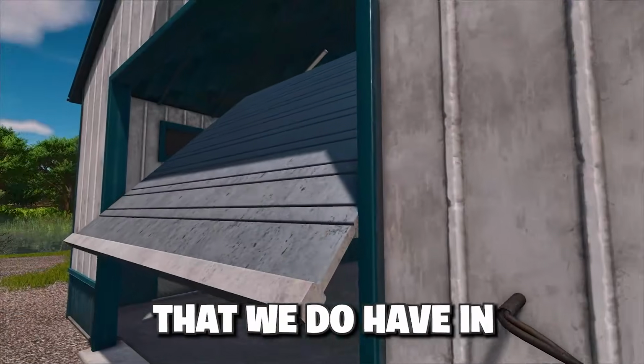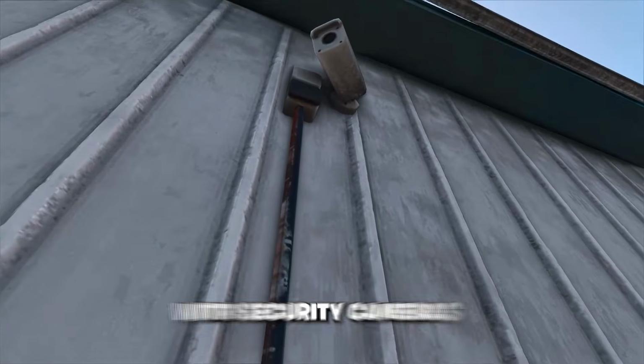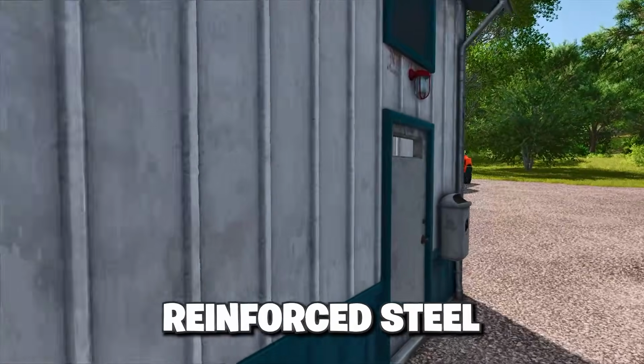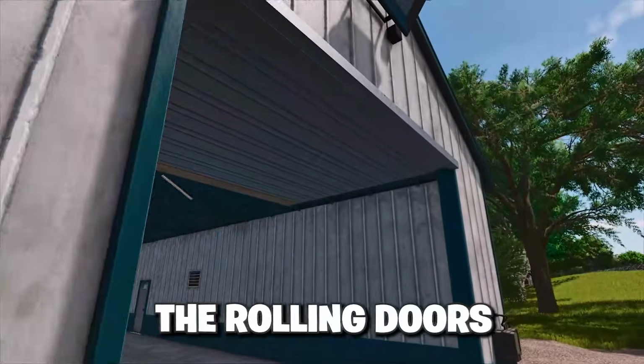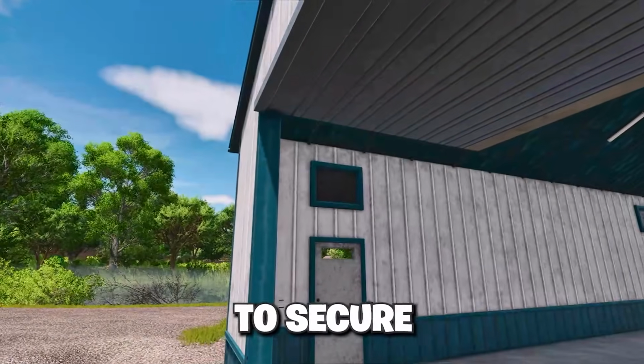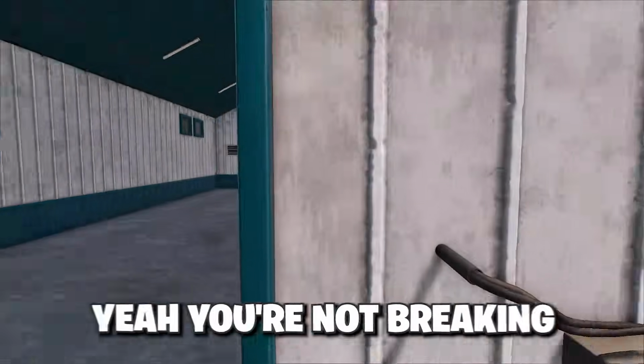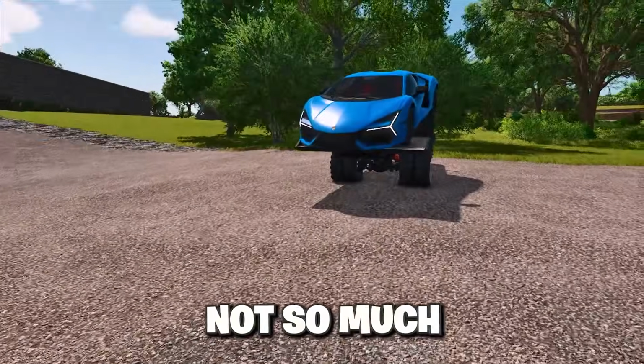The one thing that we do have in addition is security. That's right. These things are 10 times more secure with security cameras, reinforced steel. The doors have got dual locks. The rolling doors have got, I think, these bolts that go through in case we ever had to secure these things like crazy. Look at the thickness of the steel on that door. Yeah, you're not breaking through that versus the last one. Not so much. There we go.